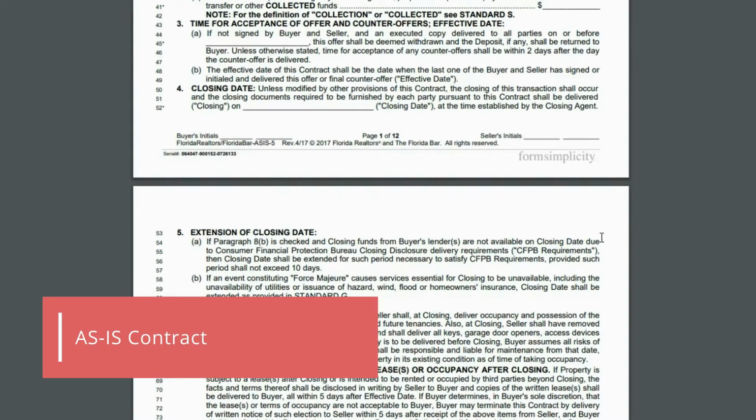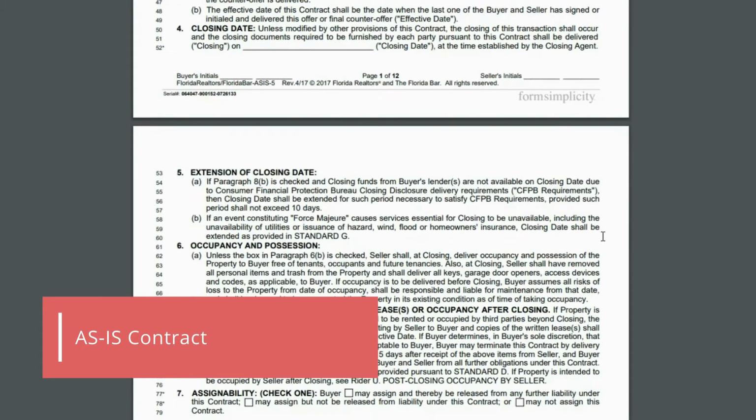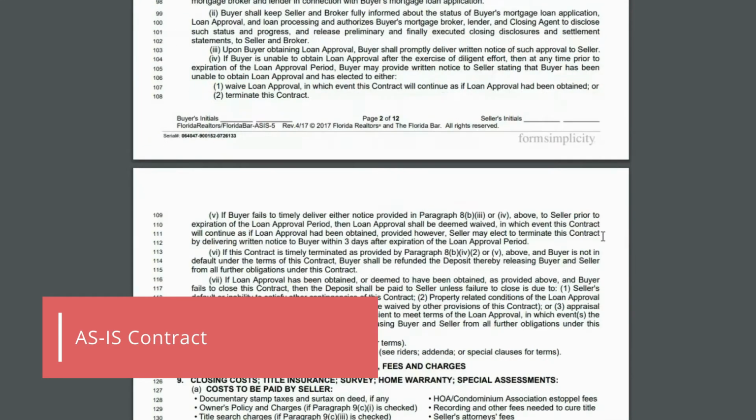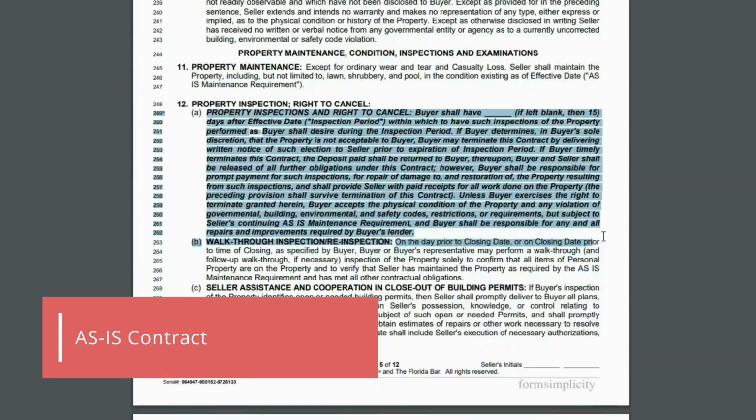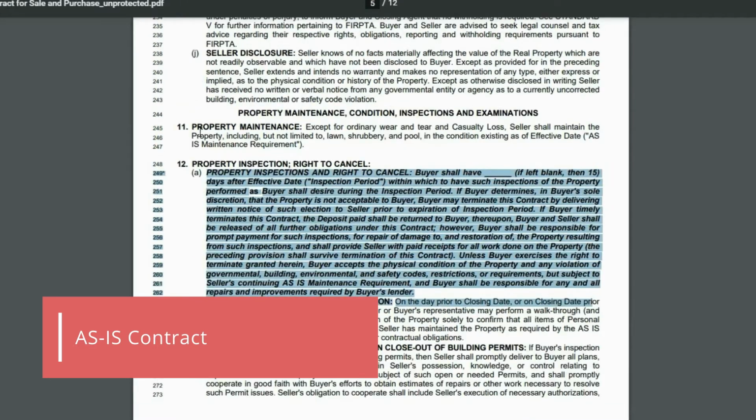And let me show you in the Florida contract where that's located: property inspection and right to cancel. And here, this is very important. You have a certain time frame where you have to do the inspection. If you leave it blank in Florida, then it's 15 days, or you can make it shorter or longer. It depends on your needs and the needs of the seller.